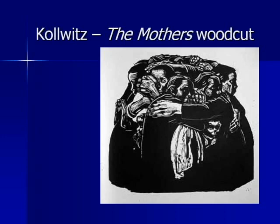And I don't have the image to show you, but it also becomes a sculpture later on, not identical, but the same idea of the compact forms. And she often does use that compact form, that shape of holding the child, as we'll see. This is a woodcut that I find particularly moving.